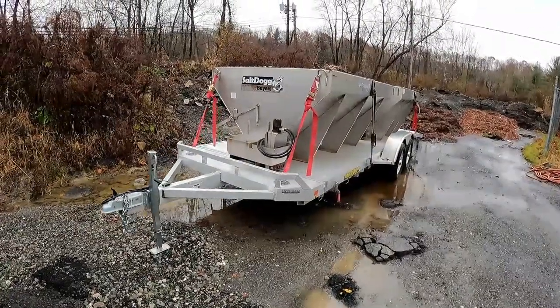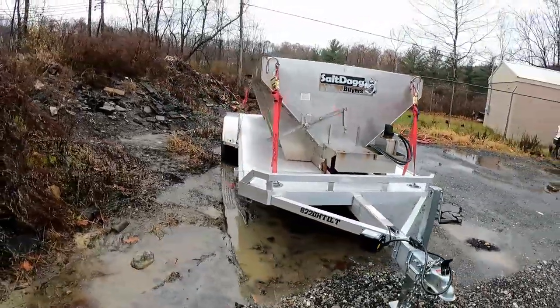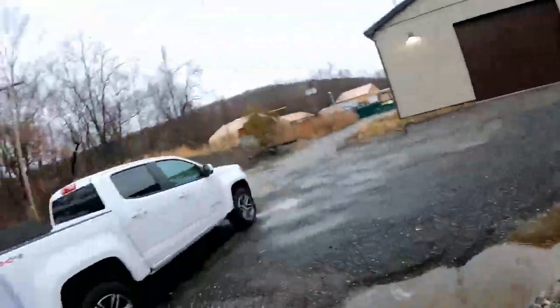So, got the trailer disconnected and parked over here on the side. We will leave that there for the weekend, and next week I'll move it again after this snowfall. Hopefully it doesn't happen, but it looks like it's gonna.